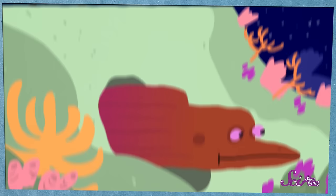Other animals need the rocky coral reef so that they have a safe place to live, like moray eels. They might look fierce and dangerous, but they're really very shy, so they spend most of their time hiding in caves and spaces in the reef.